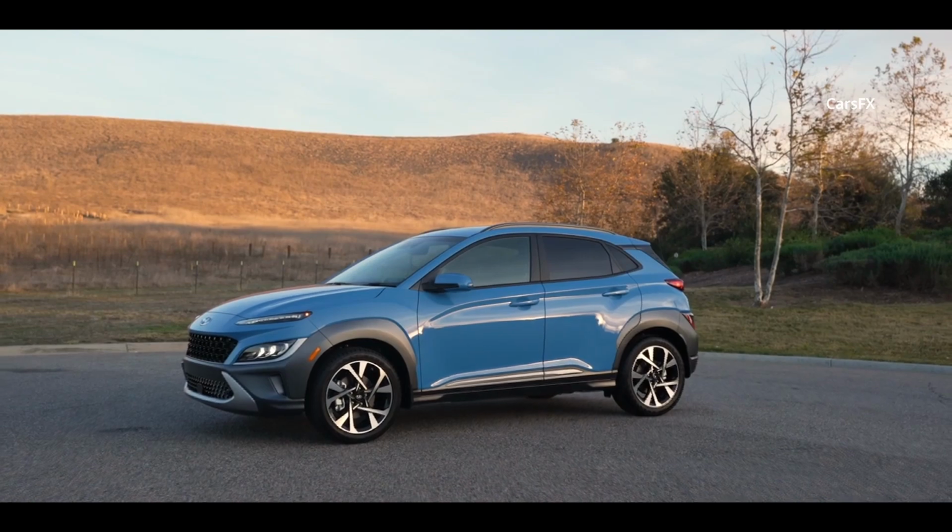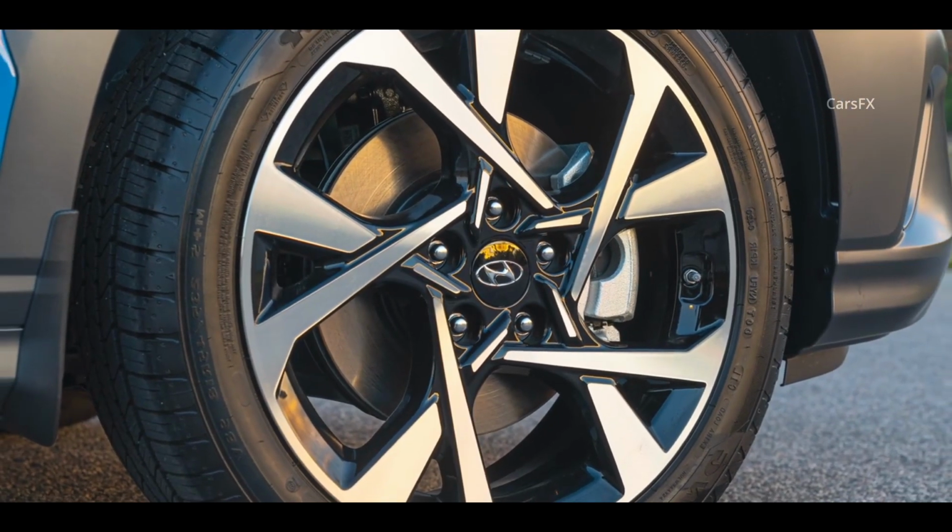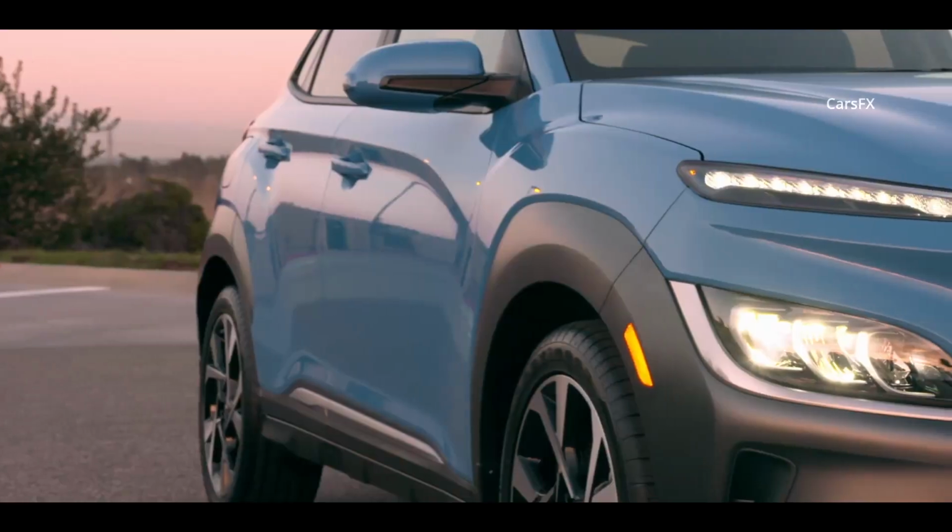Overall, the designs of both cars are good in their own right, but if I had to choose, the Hyundai Kona takes this one with its funky design rather than the Honda's muted one.